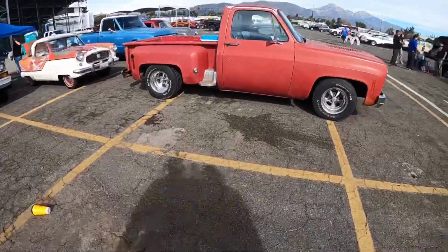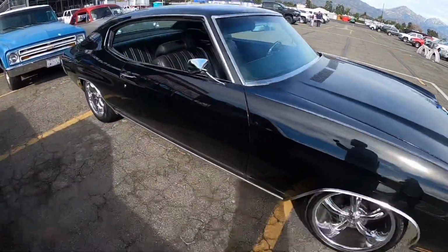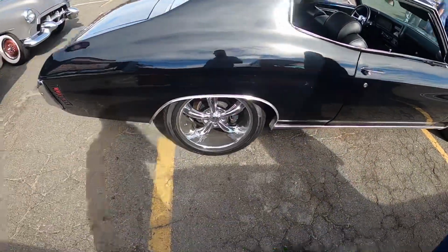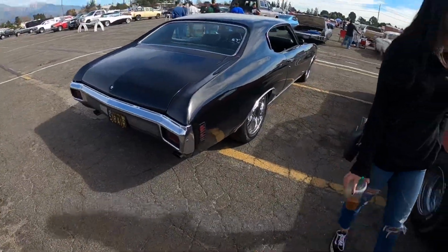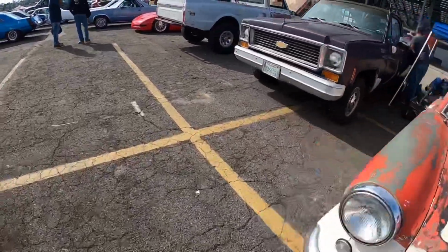Let's look at this one right here. Oh, it's a black one? Yes. This is dope right here. That is dope. I saw you in Chiquita, look. Oh yeah. Would we fit in there? I don't know. Yeah, I'm pretty sure.